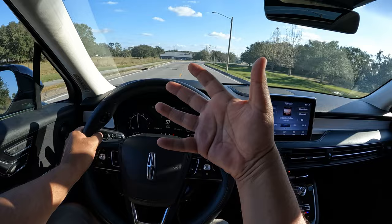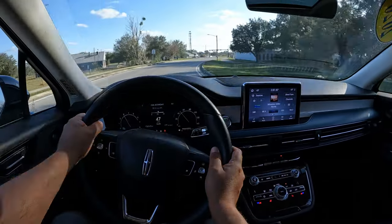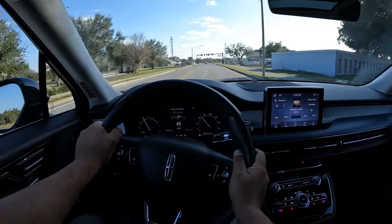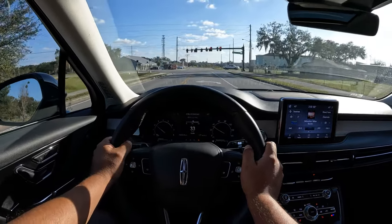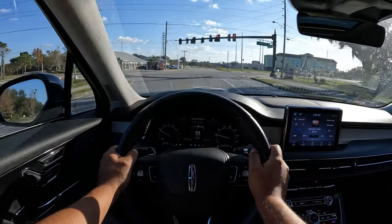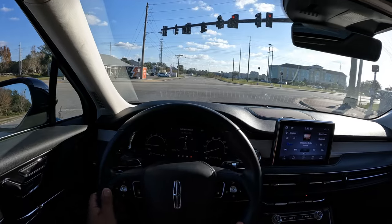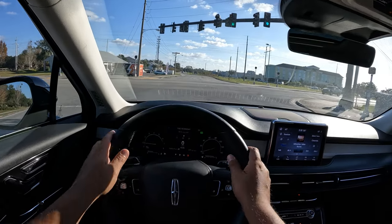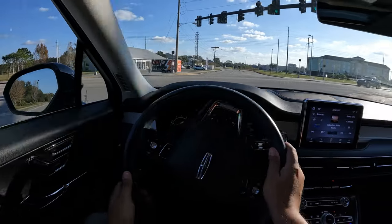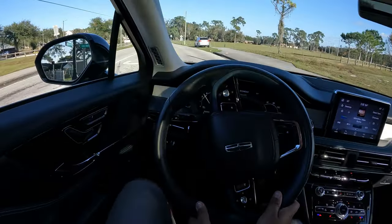Even though we're in Sport, and I'm used to my Sport setting, this definitely has a little more. This is not bad. It's not slow at all. Obviously, the optional 2.3-liter engine gives you another 25 horsepower. Not a ton, and a little bit more torque, but not so much that you're really going to feel it on the road. This has plenty of power. It feels really good. Obviously, this is a front-wheel drive model of the Lincoln Corsair.